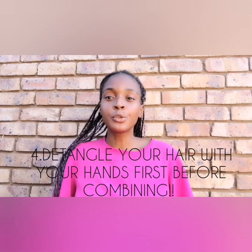Another tip that has done wonders for me is I never detangle my hair using a comb. I prefer using my hands because that way I feel like I don't lose a lot of hair, and at the same time I don't end up damaging my hair or breaking my hair off unnecessarily. So I prefer detangling it with my hands. And if you know me very well, you know I never comb my hair, guys. I never comb my hair using a comb, whether it's the one that is wide or not wide.